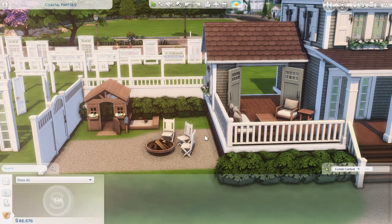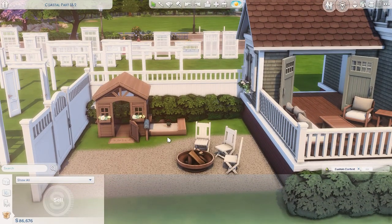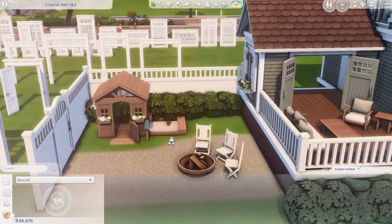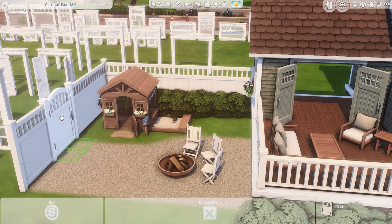So you can place these with move objects on at the very edge of your lot, which is something you cannot do with the in-game fences. It doesn't allow you to. This is one of the reasons it's so nice, but you can make them any size you want. The fact that it comes with a really cute gate that snaps in as well is amazing.